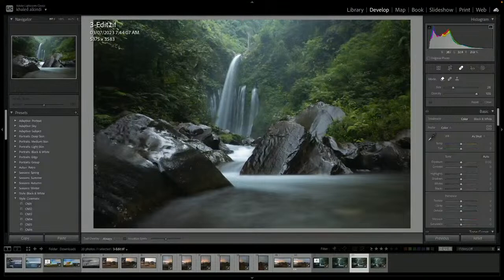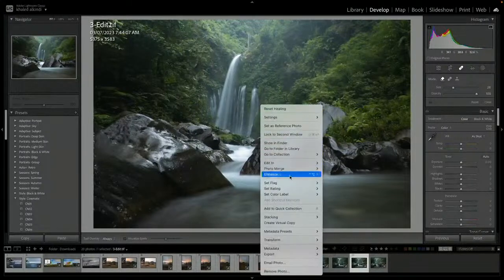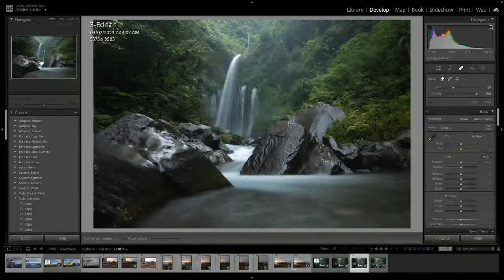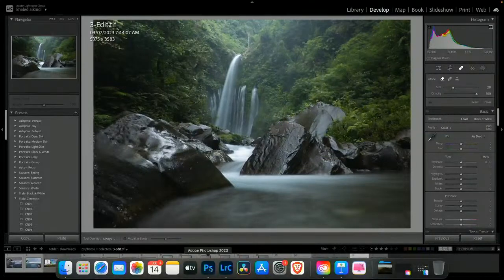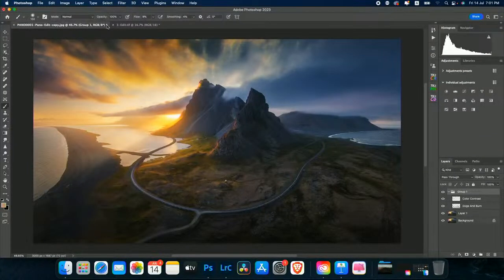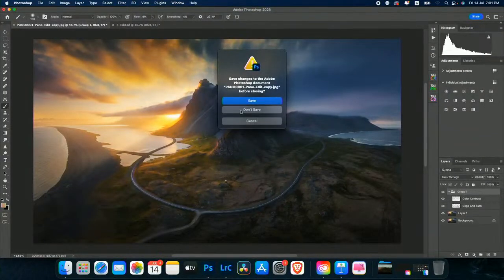And let's start. So right-click from here, going from Lightroom to Photoshop, and then we click Edit. We go there, and we start editing the photo here. Oh, I already took it twice. No, this is close. Don't save.